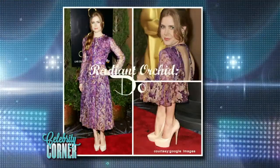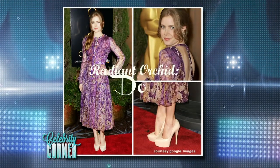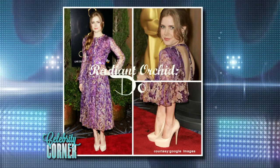Give me a hand. Okay, now what about Amy Adams in Radiant Orchid? Let's take a look at her. How gorgeous is she? She is stunning. There's a lot going on with that dress. It's a print. She's really wearing the trend from head to toe, which could be overwhelming. So if that's too much for you, you could try it with an accessory. Try a scarf. I brought one from Krista Louise. A scarf is a good way to do it. That's kind of like the female version of the pocket square. Yeah, exactly. It's a splash of color.